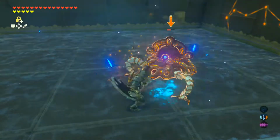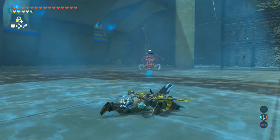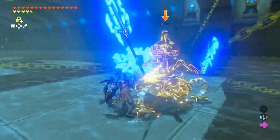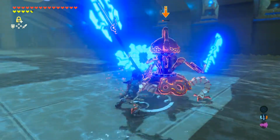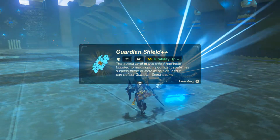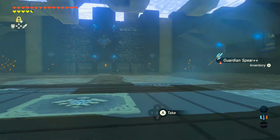Break all these Savage Lionel swords. They do a lot of damage, but I don't think they have a lot of defense to them. Oh, but really? I thought that would have knocked you out. Thought you would have been done after that. Well, maybe they do have a lot of durability, and I just already previously used this weapon before. Guardian Shield plus plus. Yeah, I haven't had that one before. Okay. That's kind of interesting. I thought I had that already.